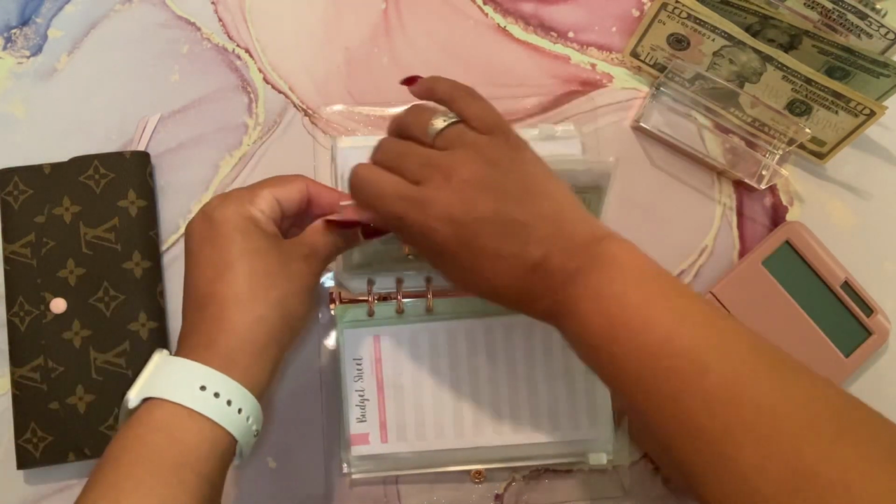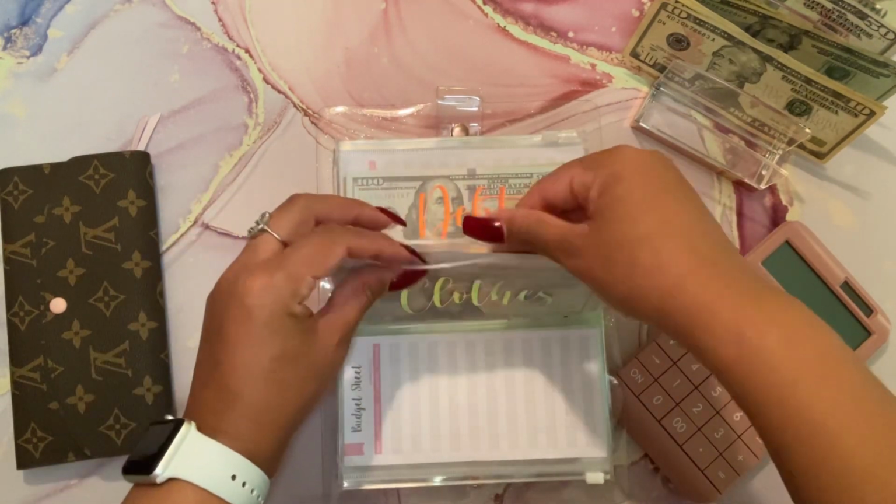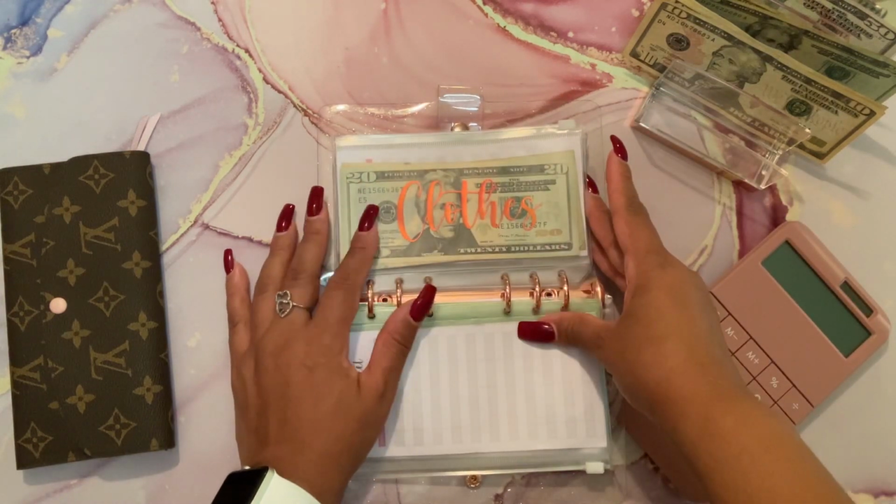And I feel like I could get back to a good place with clothes. It was in the 300s. Wait, let me double check that. Yeah, it was at 310. I feel like I can get back plus more in no time.